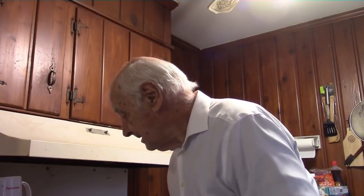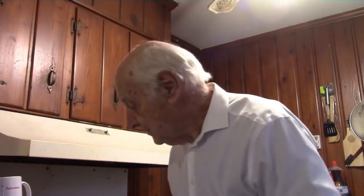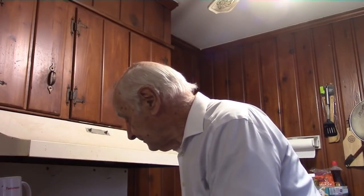We're also going to have some carrots in the mix. As I say, we'll fix these in the pressure cooker. We'll have some potatoes. I've got a couple of potatoes here. And we'll use a little tiny bit of an onion.